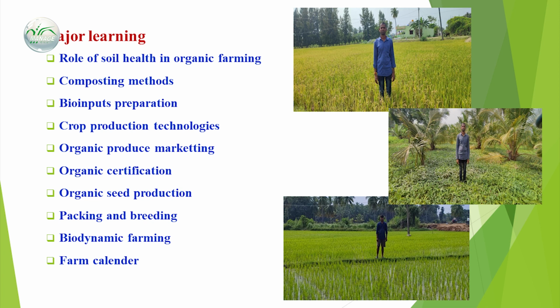And a few of the farmers in this group showed interest in seed production, especially in the organic manner. So not only is the produce grown by the organic system, but even the seeds are produced by organic farming. And most of the time people are reluctant about packing, grading, and branding of the material. We gave them the proper information and knowledge about the necessity for proper packing and branding the material. And most of the farmers are very much interested to know more about biodynamic farming.